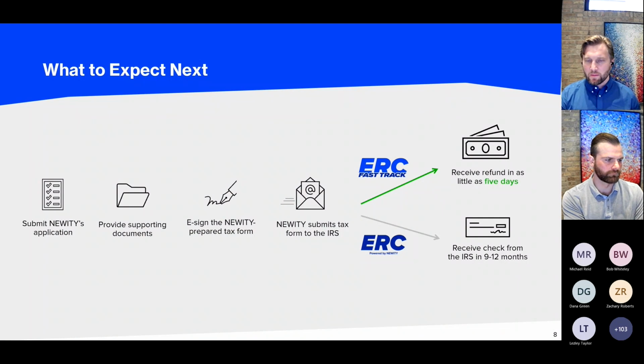At that time, we'd give you FedEx numbers, so you'll see the delivery, and we'll keep you updated on that status. And then if you had participated in FastTrack, that would kick off the closing process, and we'll get you through that process to get you funded in as little as 5 days. If you'd gone the traditional route, you can expect to see a check from the IRS in 9 to 12 months. And we'll keep you updated on your dashboard. We have an integration from the tax portal that'll keep updating where your different quarters' statuses are at. That'll roll out later this month, so we'll be able to display those specific updates to you as it happens. So that would be some helpful information.